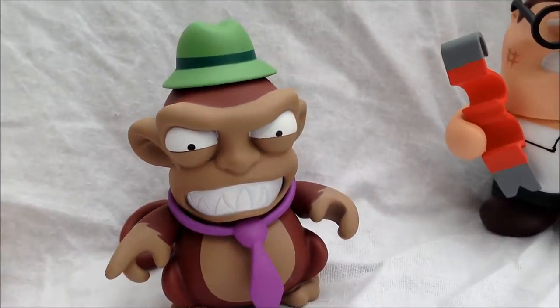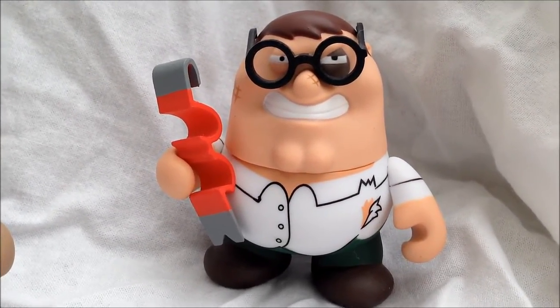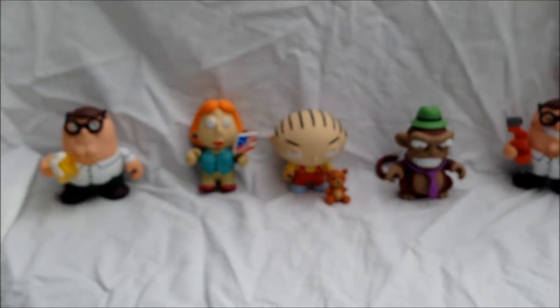These evil monkey, there he is. And I've also managed to get Battle Peter. I just need to get the big chicken to have a fight with him. But yeah, these figures, I've got to say, are really good.